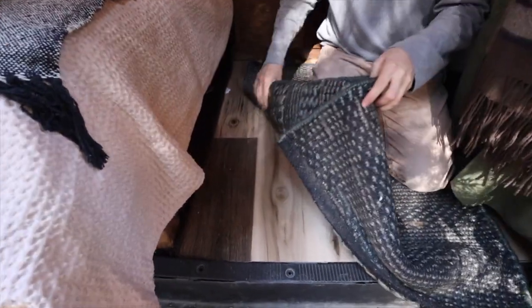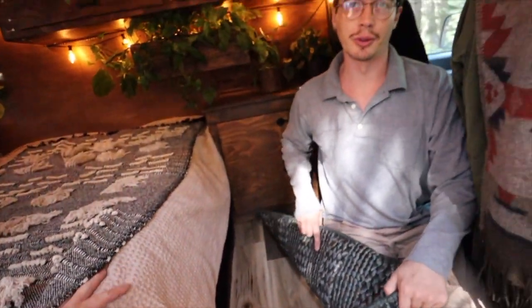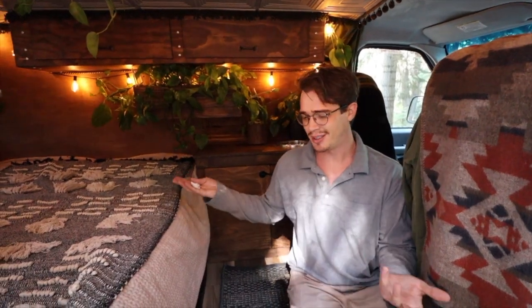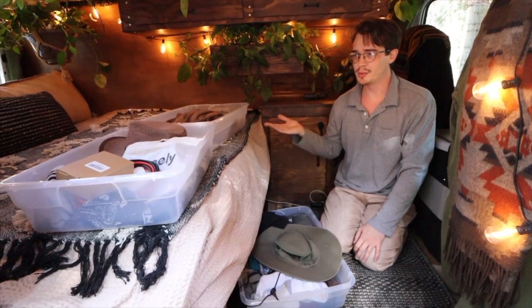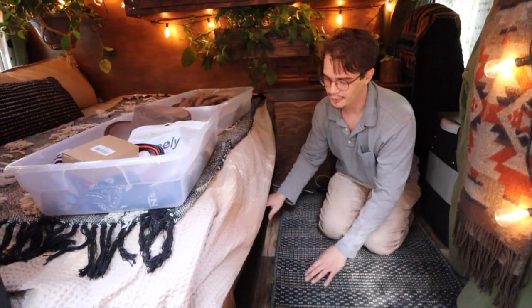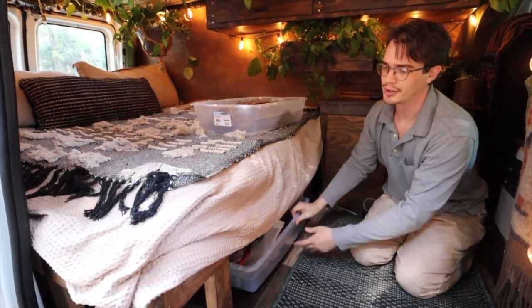Our floor was totally recycled material from our bus floors. Underneath the bed is just insulation with a rug over the top. We realized you really don't need to put hardwood floors throughout the entirety of your bus if you have a giant bed right there anyway. It's just like, who cares? For our clothes and stuff, we just have two bins each that fit perfectly under this area here.